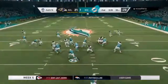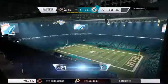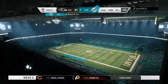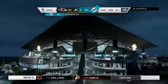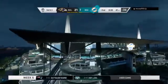Not wanting to take a chance this time, they'll keep it on the ground. And he'll push forward here for a good little run as the clock continues to run. The Dolphins going to take their 2nd timeout as they get it right at the 32nd mark of this first half.